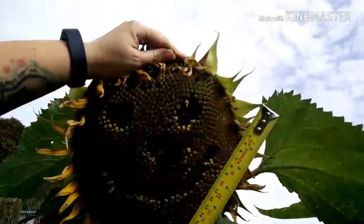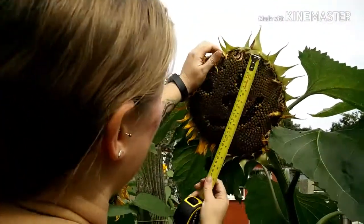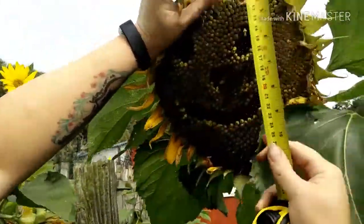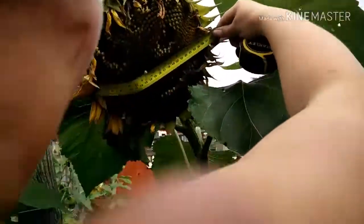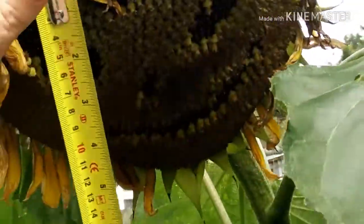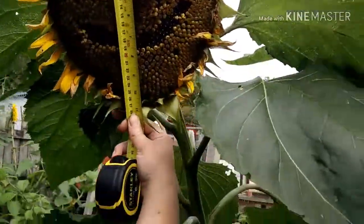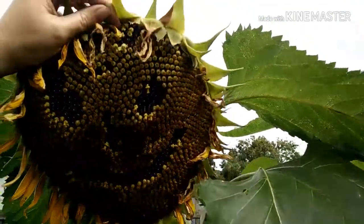Right, so now let's measure it. I think this is the biggest one we've got. How do you measure it with this thing? I know what, I'll do this and then I'll push it off. Like that, 11 inches. It's 11 inches the other way as well. Yeah. I ruined its face before I got to take a picture.